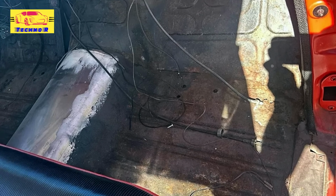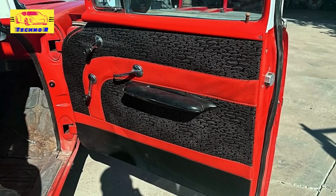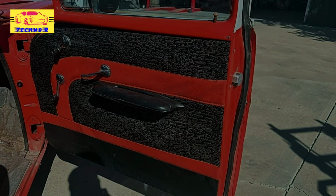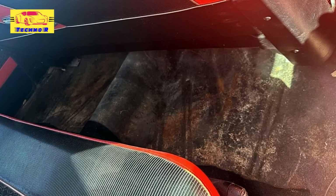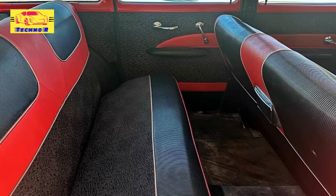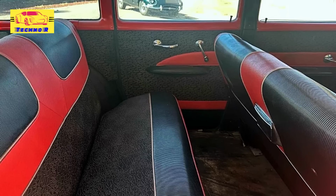However, the biggest hurdle for anyone interested in this Bel Air is that the engine doesn't run. The seller has not even attempted to start the engine, and it's clear that the wiring will need significant work before anything can be powered up. This is not a turnkey project, it's a car for someone who has the time, expertise, and desire to finish the job. The seller recommends that potential buyers inspect the car in person or even hire a third-party inspection to get a clearer picture of what they're dealing with.